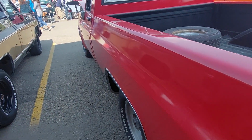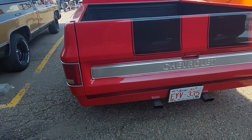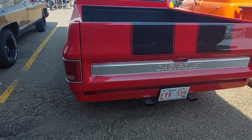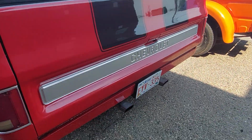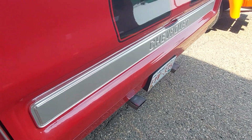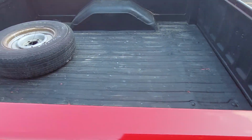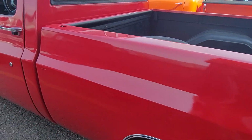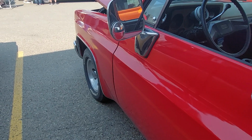Over here we have another one. Except this one's a Chevrolet, that one's a GMC, so you'll see a little bit different appointed truck. I love these little exhaust tips. They look killer on that. It's got a nice bed, protects it very well. I'm just going down the side of the truck. Love this red. It looks awesome.